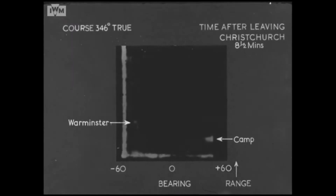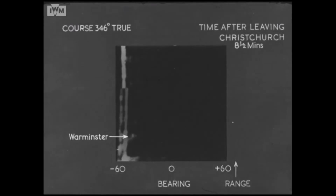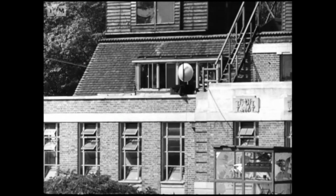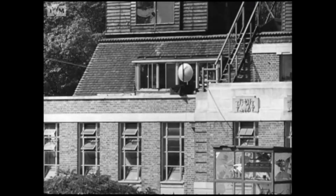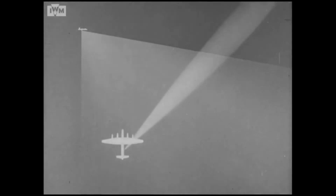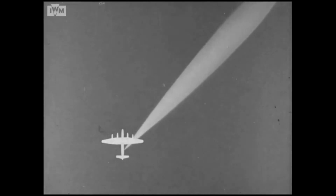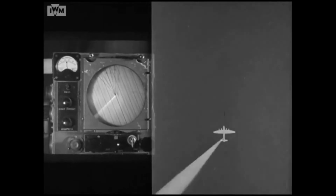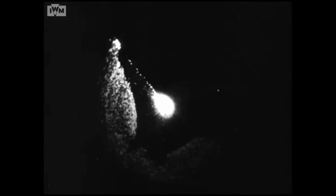This immediate success initiated the program of research and development which resulted in H2S, the bulk of this program being carried out at TRE's new home at Malvern. The beam, broad in elevation and narrow in azimuth, rotated at 60 revolutions a minute in step with the trace on the normal PPI display, and gave a picture in which land showed up against water and towns or isolated structures against countryside.